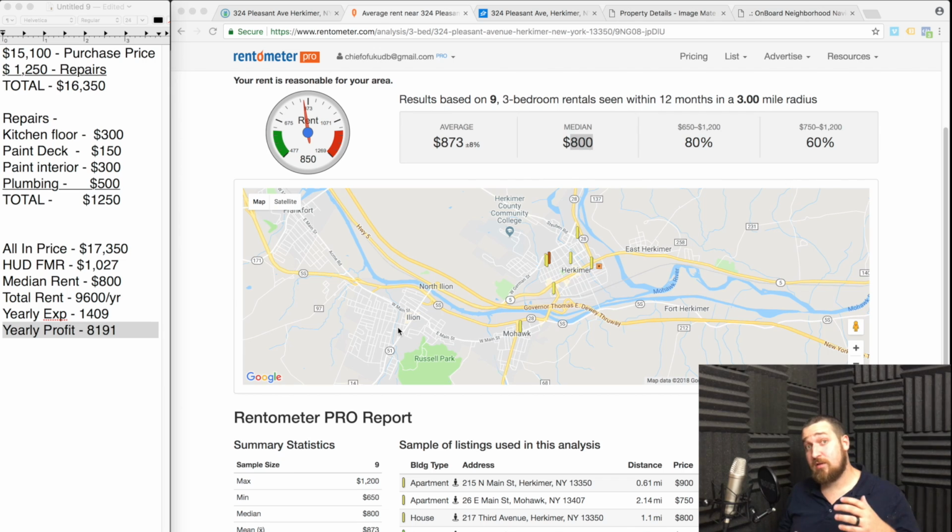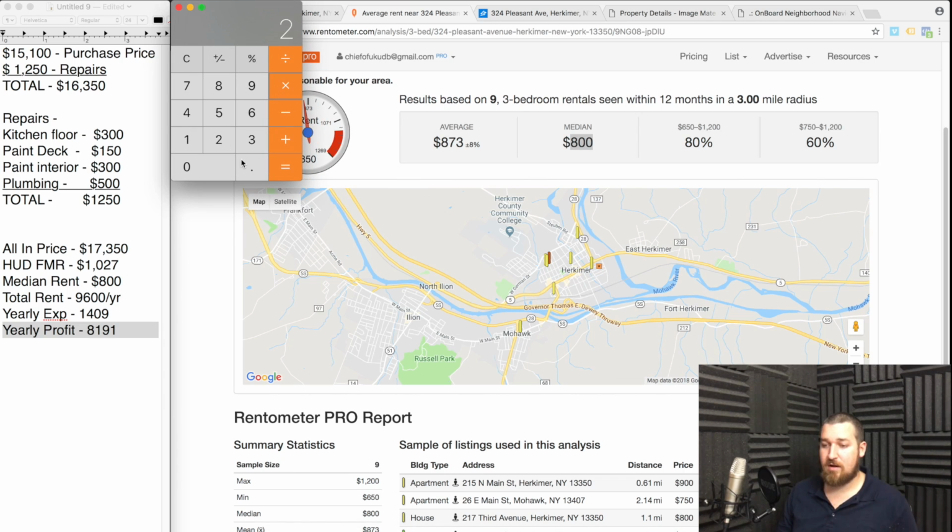So when all is said and done, we look like we're going to be making about a yearly profit of $8,191. And I'm going to multiply that by 2.5 because you guys know that I like to get my money back in 2.5 years. That's our total budget for the property, $20,477.50. And you can see right now, just off this preliminary analysis, it looks like our total all-in cost is going to be around $16,350. I didn't really talk much about the purchase price, but that's a little more than 85% of what the asking price is currently on this property. So $15,100 for a purchase price, $1,250 for the repairs. That gives us a total all-in cost of $16,350.